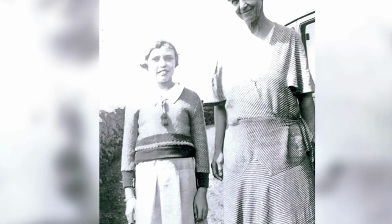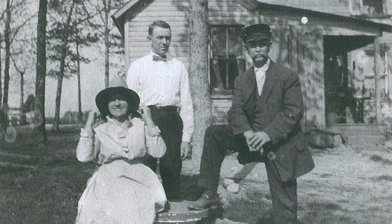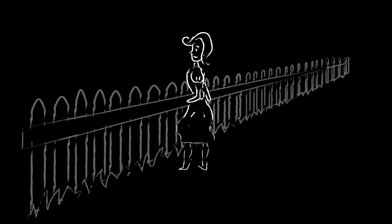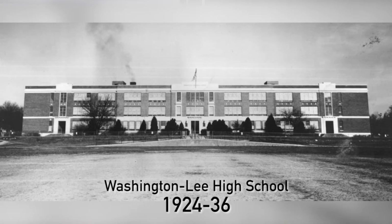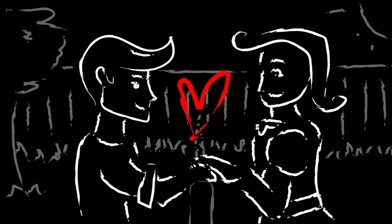Julia's niece, Marion Reinhardt, came into the picture in 1932 when she was orphaned at age 9. Her parents were killed in the Midwest in a car accident. She goes to live with her aunt and uncle, grew up in the house, and there was a guy visiting his relatives in a house just on the other side of the fence. It turns out they go to Washington Liberty High School, at the time Washington Lee High School. Well, they met over the fence and they ended up getting married.